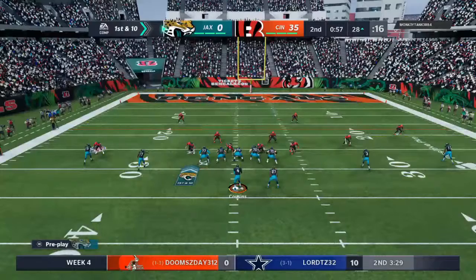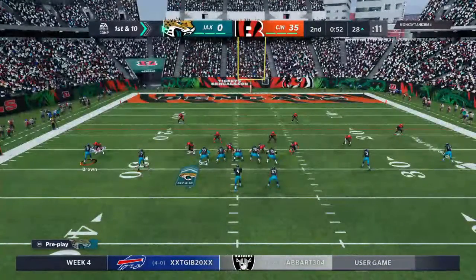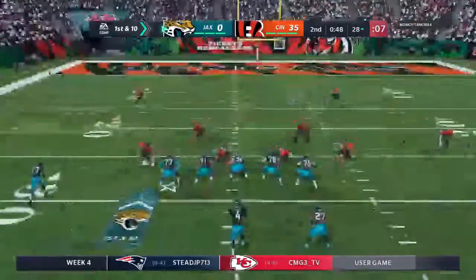I'm here all day. 24 is the mic. Check, check, check, check. Gun.